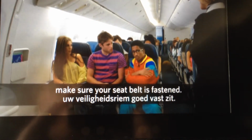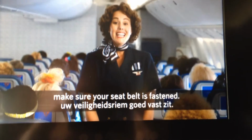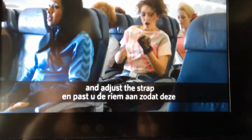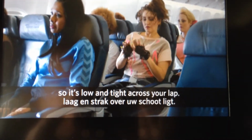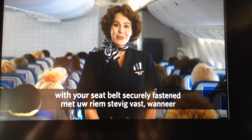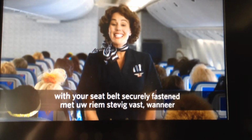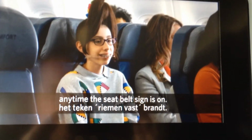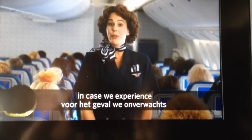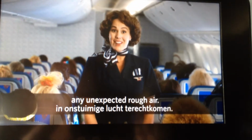As we leave the gate, make sure your seatbelt is fastened. To fasten, insert the metal tip into the buckle and adjust the strap so it's low and tight across your lap. To release the belt, just lift the top of the buckle. Please remain seated with your seatbelt securely fastened anytime the seatbelt sign is on. And even if the sign is off, please keep your seatbelt fastened in case we experience any unexpected rough air.